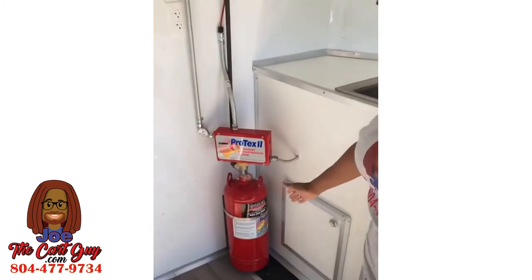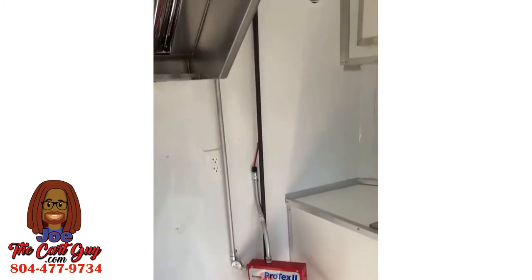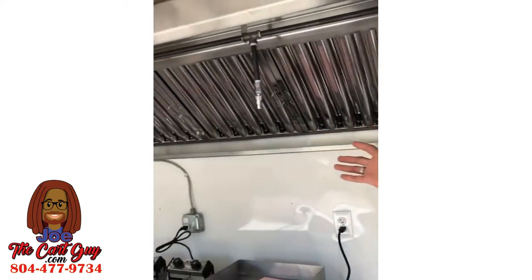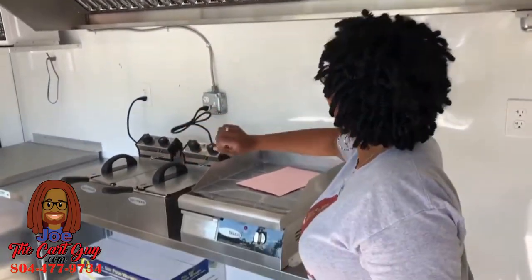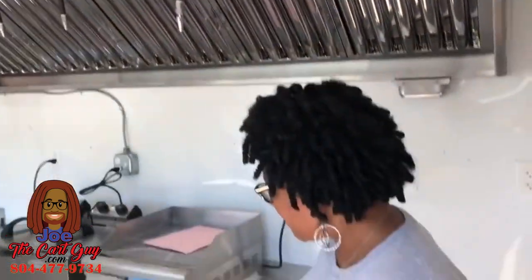This is our fire suppression system. Looks like a giant fire extinguisher. Yep, the piping for it. This is our ventilated hood. These nozzles point down. You'll see there are two for the fryer and one for the grill. Like I said, this is our most popular package.